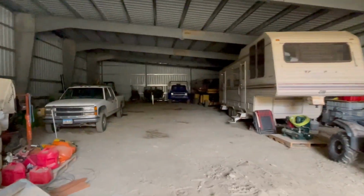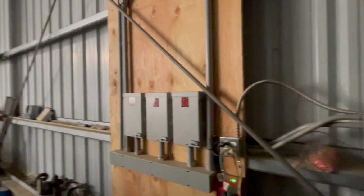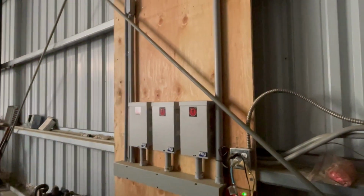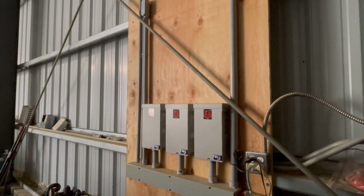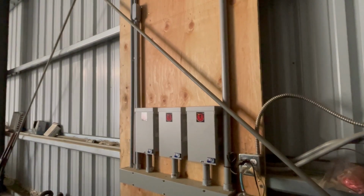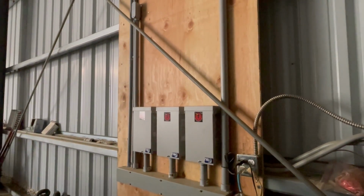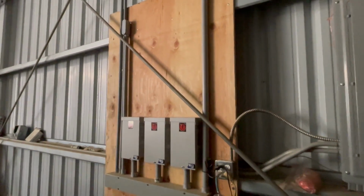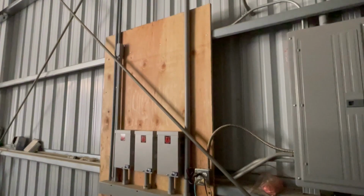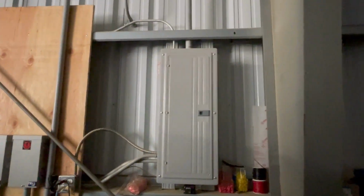Coming off the solar panels, those 3 disconnects, those 3 boxes are the individual circuits of the arrays. I have 3 breakers in each one. Each string is on its own breaker. They are combined in those, run up and across the building over to the other side to the Sol-Ark 12K outdoor hybrid inverters. This is what I refer to as my south electrical panel. It's just exactly that.